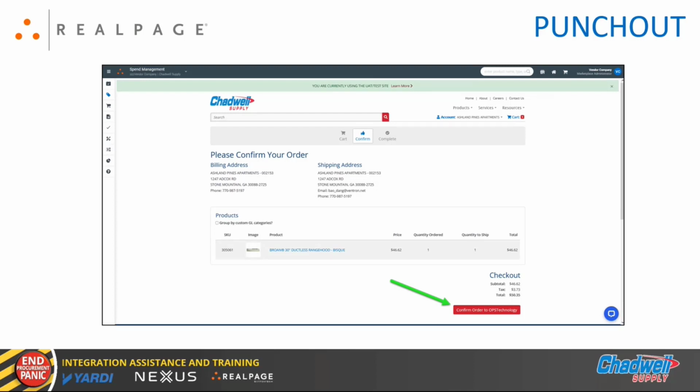You want to make sure that that red button down bottom is always clicked and present because it's the only way for that order to go back to the actual platform itself to complete the order. If you guys don't do that, then the order goes somewhere in space and we won't be able to find it and you have to do it over again.